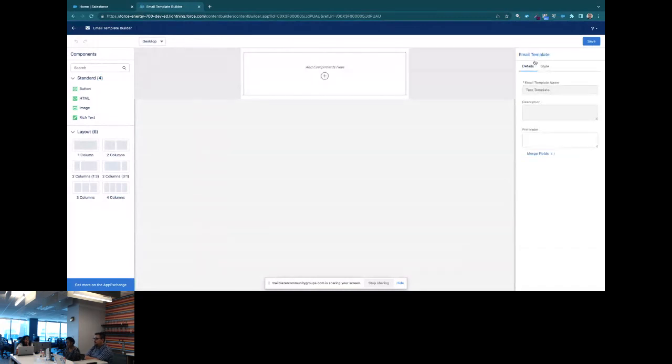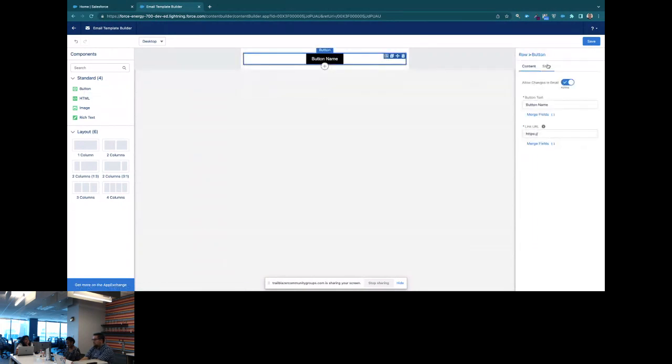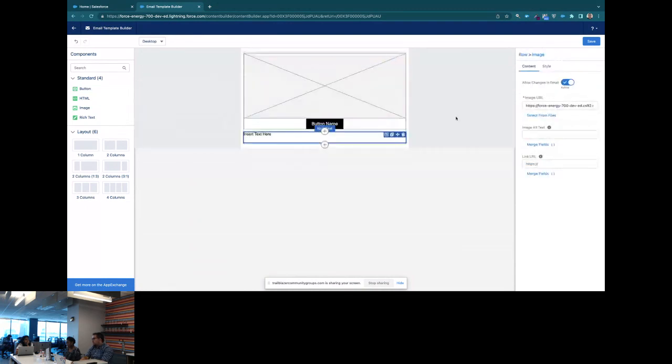And there are loads of out-of-the-box layout, well, not lots. There are 6 out-of-the-box layout components and 4 standard components that you can bring into the email template. So for example, if we want to bring a button onto the page, you can bring a button, you can style it. So you can set the text, the colors, the padding. You can bring images into your email template. You can bring rich text, which is great. I mean, it's a huge step up from what we've had before. And by default, it's a pretty cool feature.